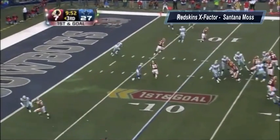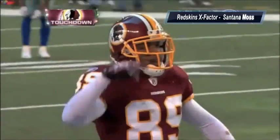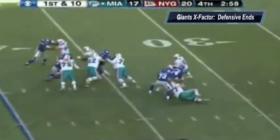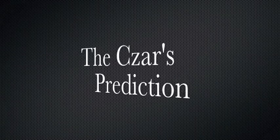Redskins X factor has to be Santana Moss. This guy is still explosive, and he can cause a lot of damage to the Giants defense. He has that deep speed that they can't cover and the agility to make one miss. Giants X factor, we talked about, it has to be the defensive end play. They have to make sure they seal the edge in the ground game.